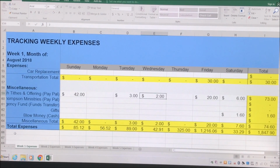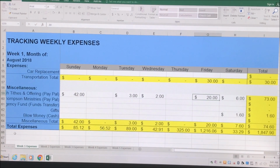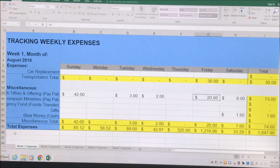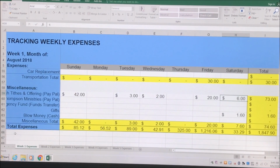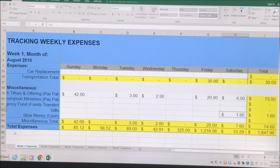Then I gave an offering of $3 on Tuesday, $2 on Wednesday, and I gave this via PayPal. On Friday, we gave an offering of $20 simply because that's when we got the second kids deposit, which was $144, so we rounded it up to $20 with no problems. And then on Saturday, we gave $6. So I could have given this all at one time, but whenever the money dumps in, I like to be able to give it at that exact moment, because I believe that if the first lump is holy, the whole loaf is holy. So I don't want to hold it out. And because I can give via PayPal, I just do it that way because it's simple for me. And then gifts.